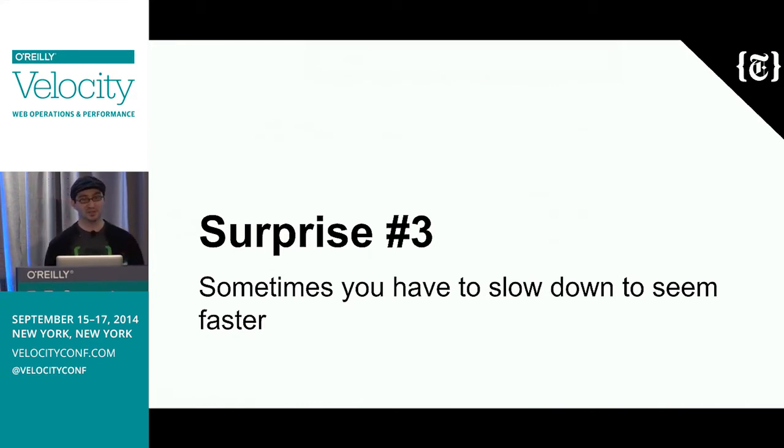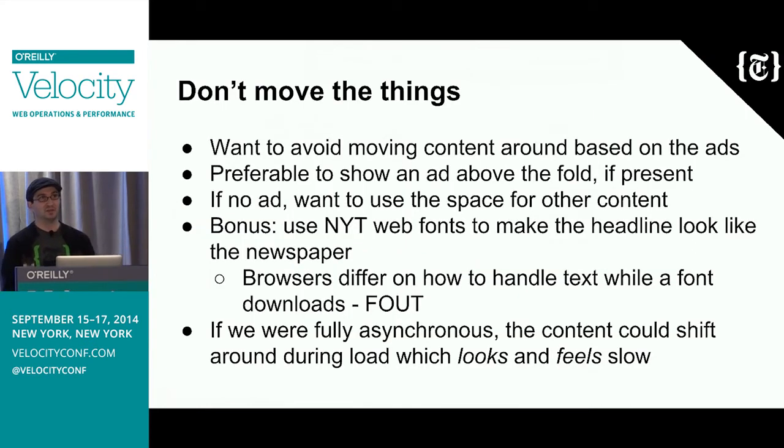So our third surprise is that sometimes you have to slow down to seem faster. And it really originates in the sense that you don't want to have things moving around while the page is loading. The perception of that is so awful that you really need to make sure that things are settled as much as possible while the page is loading. So the ads are really the reason why we had this shifting around. It's preferable to show an ad above the fold, right at the top of the page as the page is loading, because you can maximize visibility of this ad.